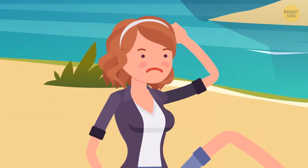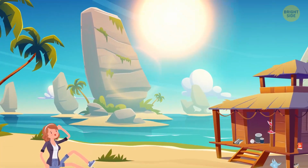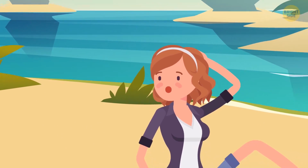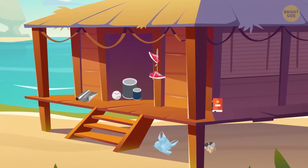Anna woke up on a deserted island in the middle of a hot day. The sun was shining very bright, so she needed to find a water source as soon as possible. There's the sea nearby, but she can't drink salty water. She found an abandoned cabin that contained some really handy items.